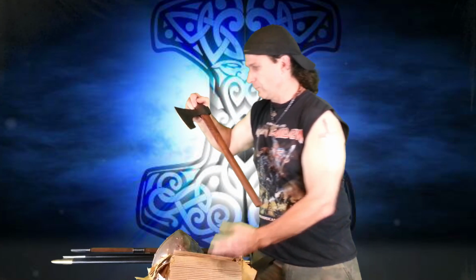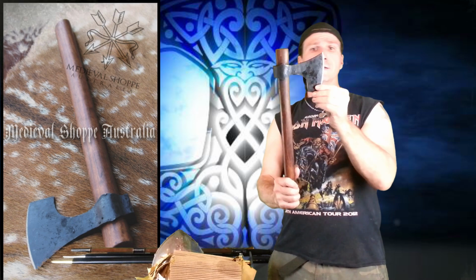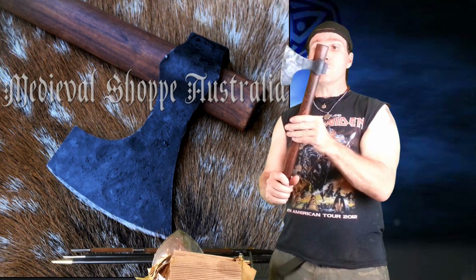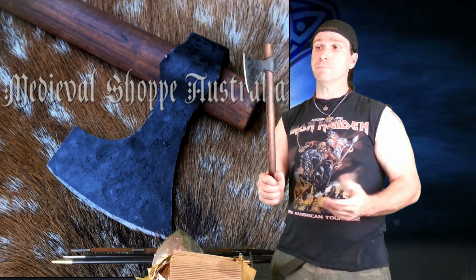And we have the Viking bearded axe is what I would call it. And it's got a nice hammer on the back and the classic design on the actual socket. And this is a nice broad beard, so it'll perform very well as a tool or a weapon. This is very much a tool and a weapon. You could build a ship with this.